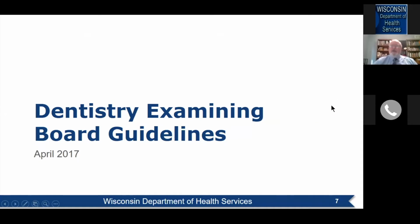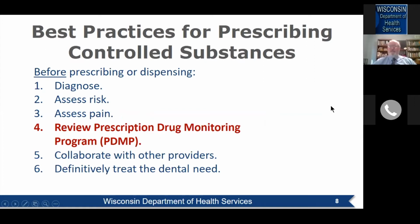What I'd like to do now is go into the Dentistry Examining Board guidelines. Some of the best practices for prescribing controlled substances are as follows. Before prescribing or dispensing: diagnose, assess risk, assess pain, review the prescription drug monitoring program or PDMP, collaborate with other providers, especially physicians if needed, and then definitively treat the dental need.